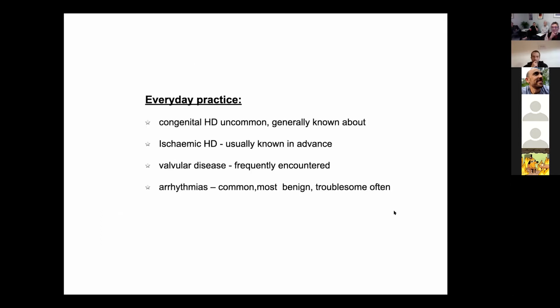So in everyday practice, congenital heart disease is uncommon and they normally come to you with the diagnosis. It's not as though you have to chase it. Ischemic heart disease is usually known about in advance, but occasionally it occurs during the pregnancy, which raises a few challenges in dealing with it. Valvular disease is not uncommonly encountered, particularly in certain populations out here in Western Sydney.